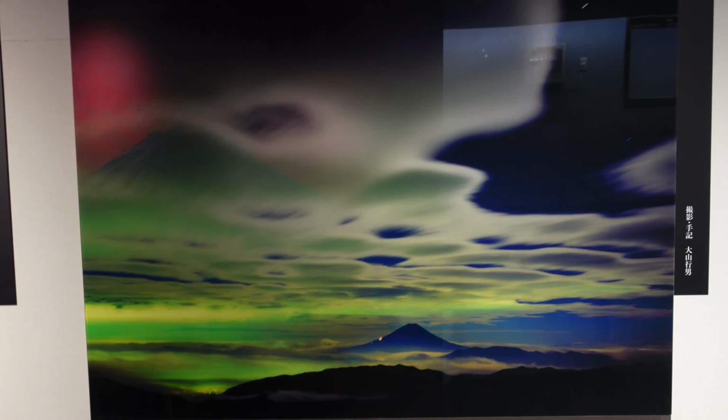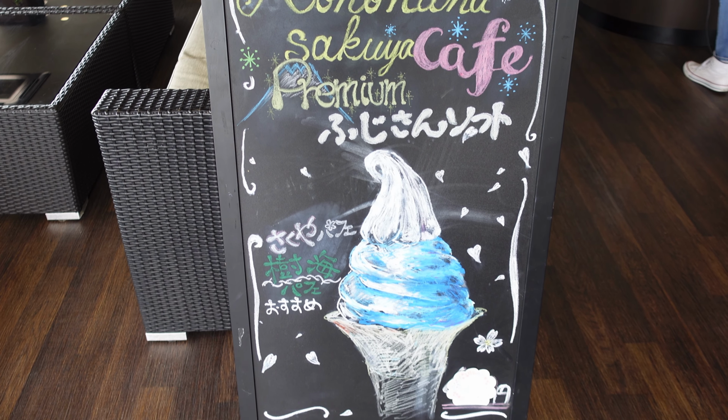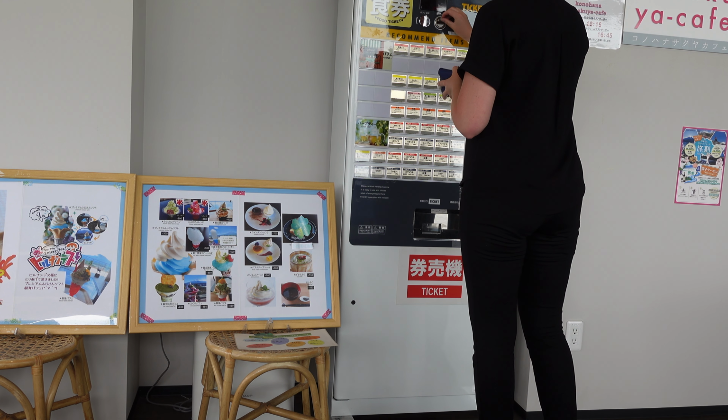While I was waiting to maybe, hopefully, get a better glimpse of Fuji, I decided to have an ice cream that was shaped as Fujisan.